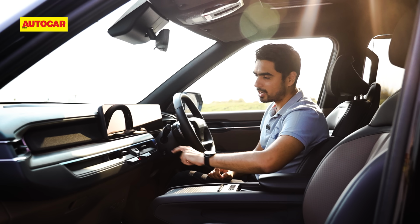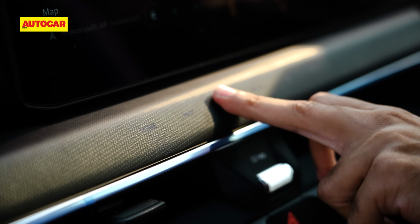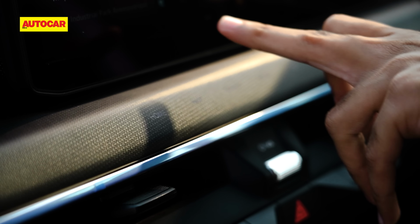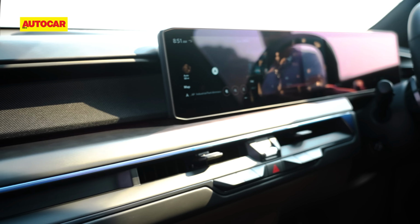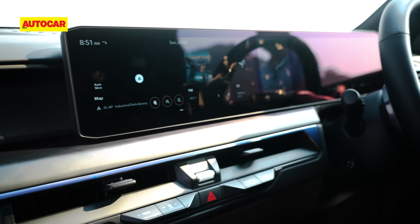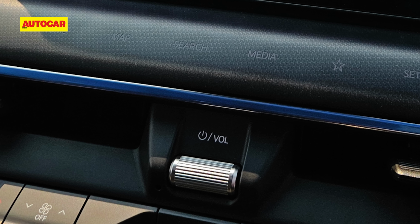And you also get a row of shortcut keys for the touchscreen menus, but the thing is they're not very easy in terms of their operation. They require some serious effort to click and to operate. The infotainment screen itself is quick and responsive, and thankfully there's a handy volume scroller too.